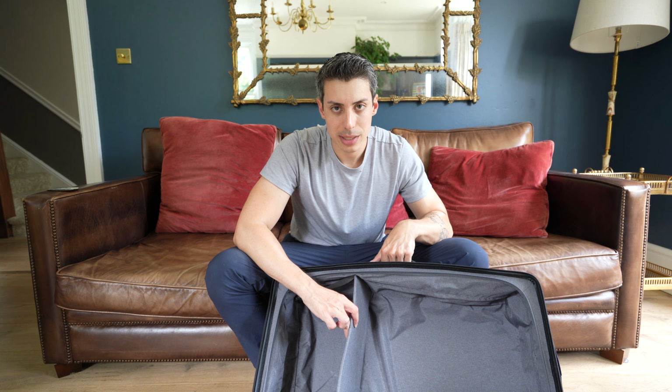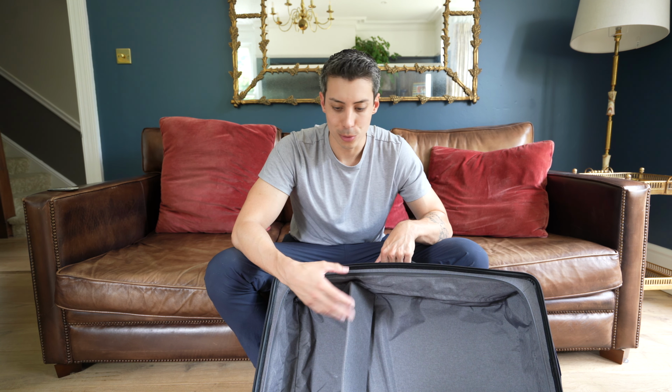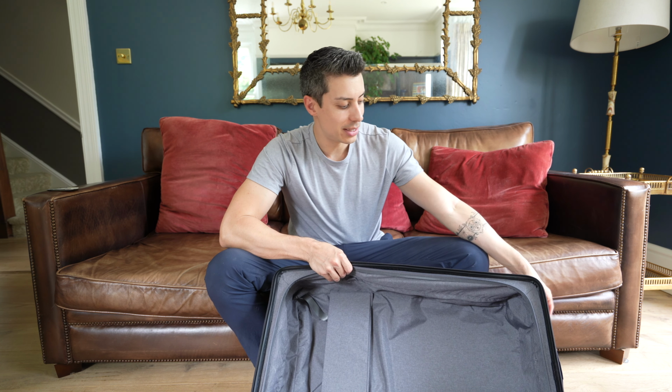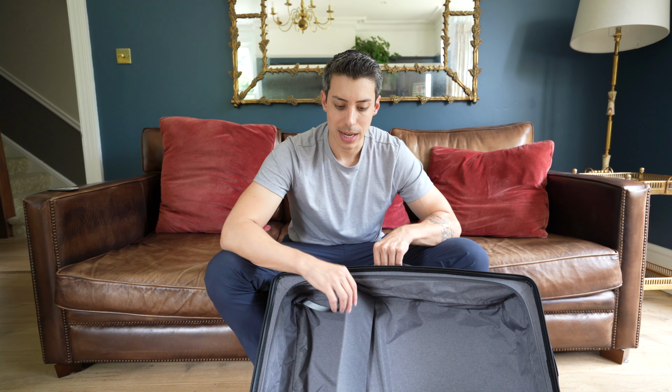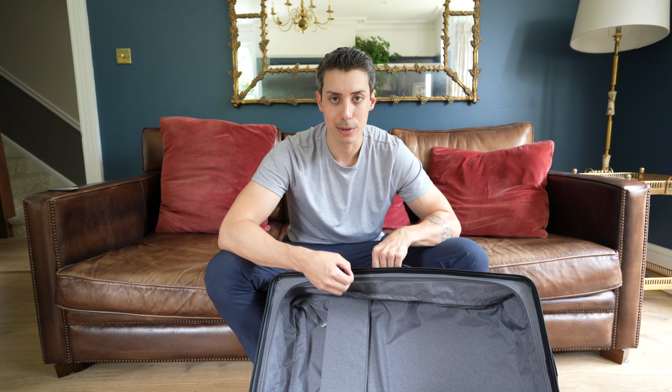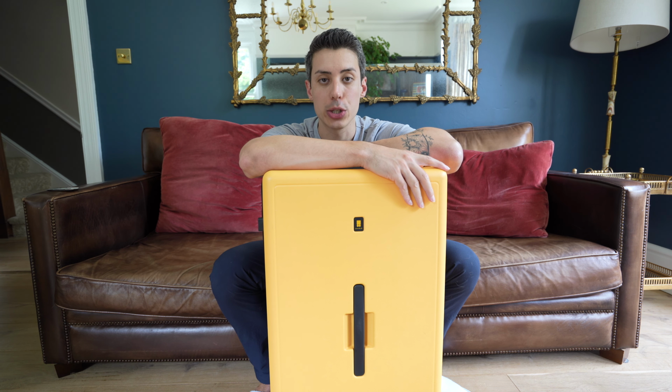So you take a look at things like this divider, the YKK zippers, this great new material from Germany, this amazing gliding wheel system. And this just speaks to the thought process that went into this bag. It's like they built a bag and then actually used it. They went through and they said, what are things that we like as travelers? Anyway, that is the review for the Level 8 Voyageur 28-inch checked bag.